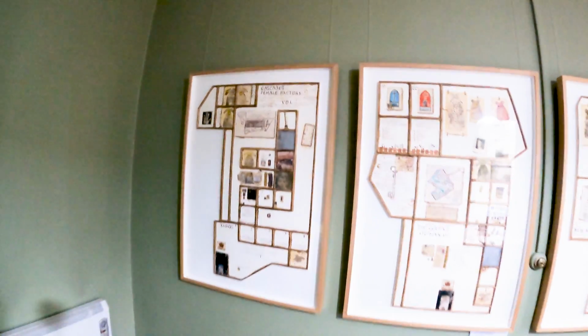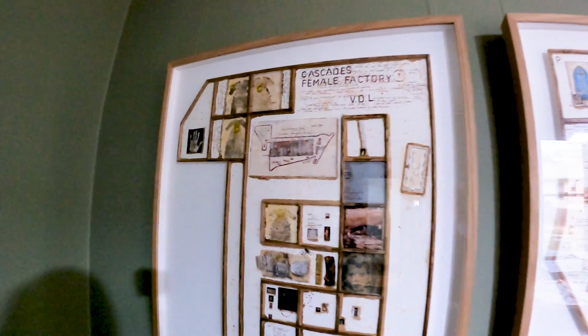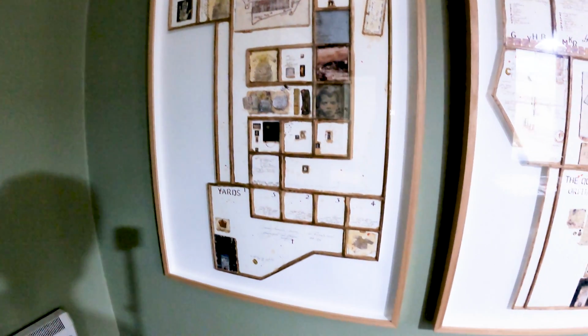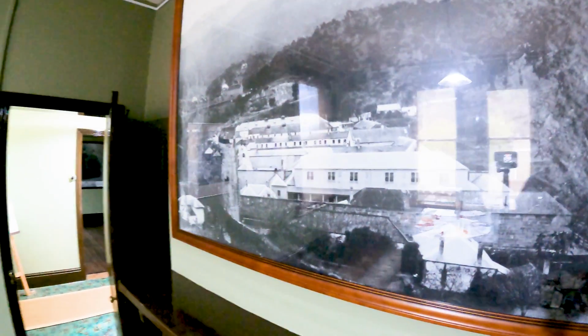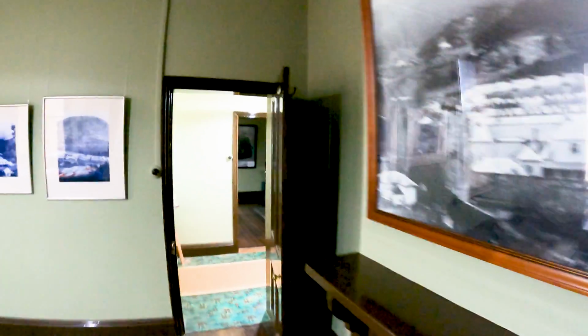So they have it laid out. You can see here how the property was laid out. There would have been the view. All right, let's go out.